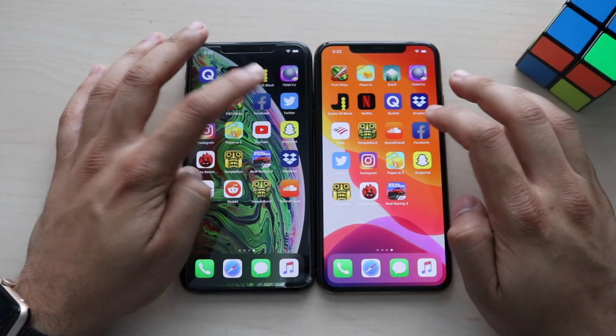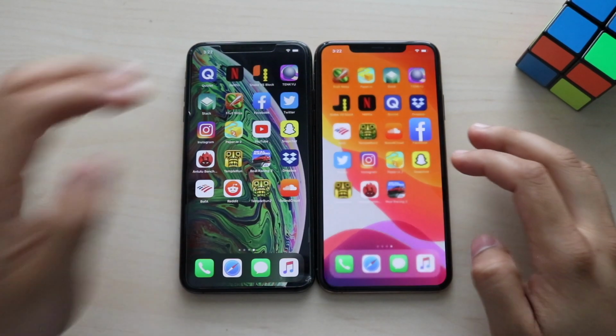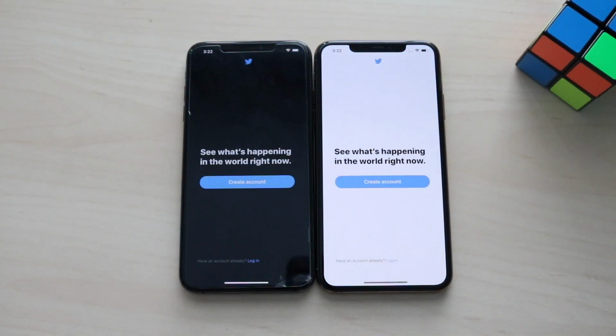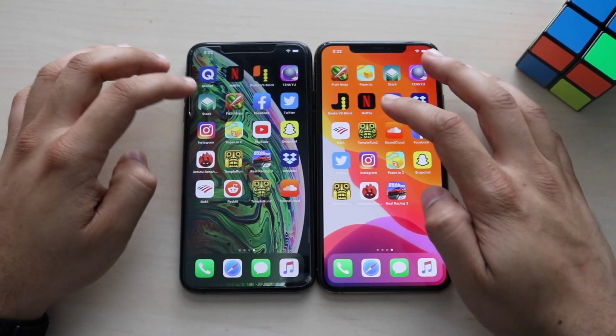Facebook, 3, 2, 1. Again, the 11 Pro Max is the faster device. Twitter, 3, 2, 1. Almost identical. These are apps that I think most people are probably going to use on an everyday basis.